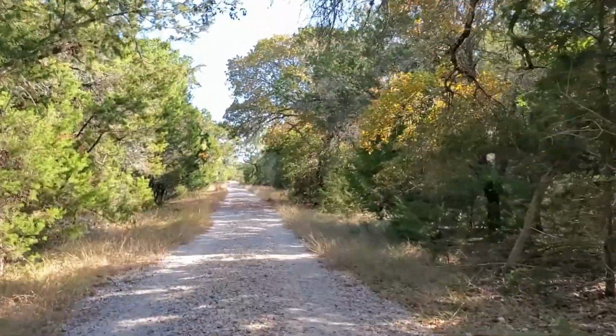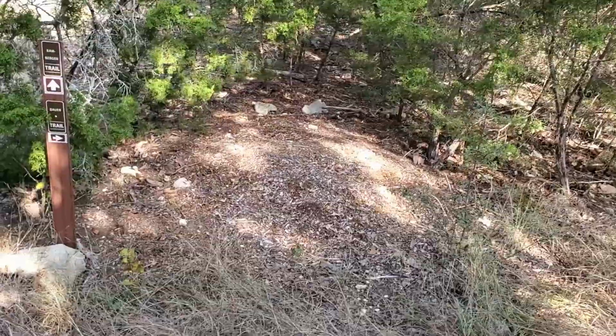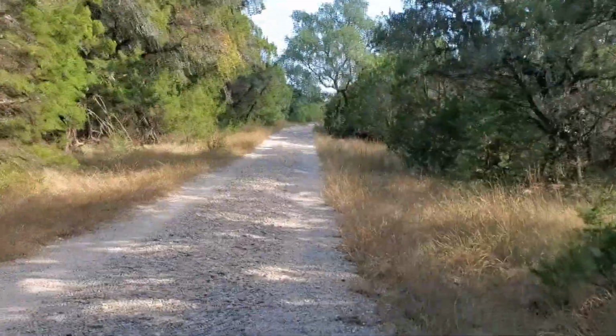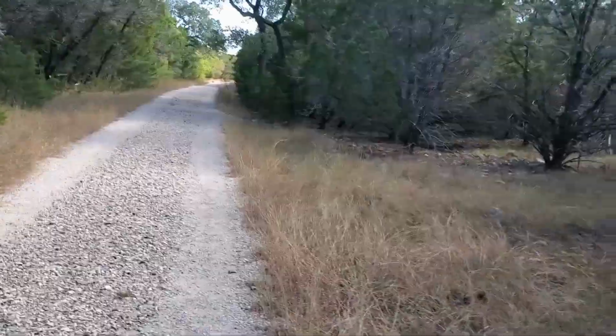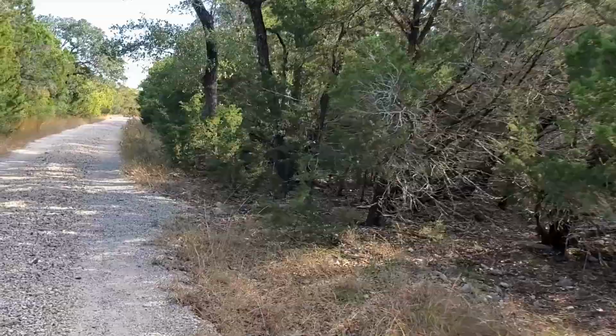I wish they did like some of the other states. Bamberger Trail crosses Bauer Trail. All right, we're in the right direction. Interesting, the rocks in the trees, the way they grow. So rocky, but you've got all these trees, and some of them seem like they're pretty old.